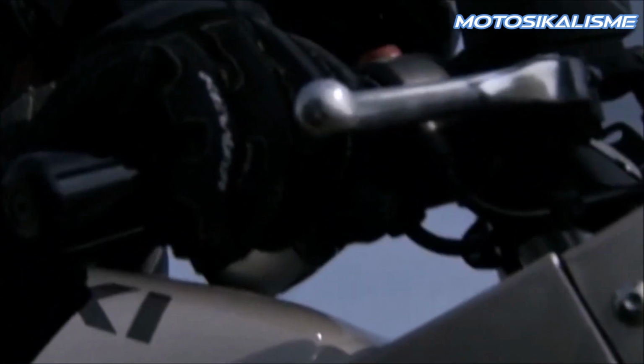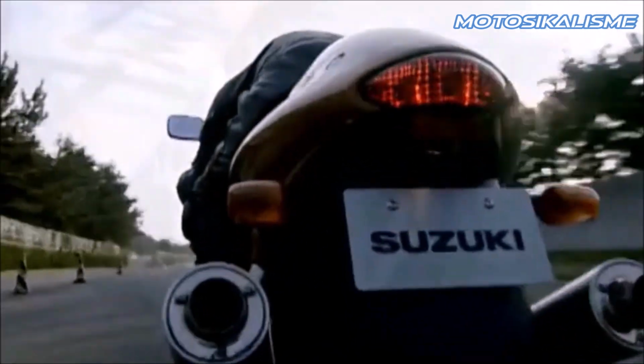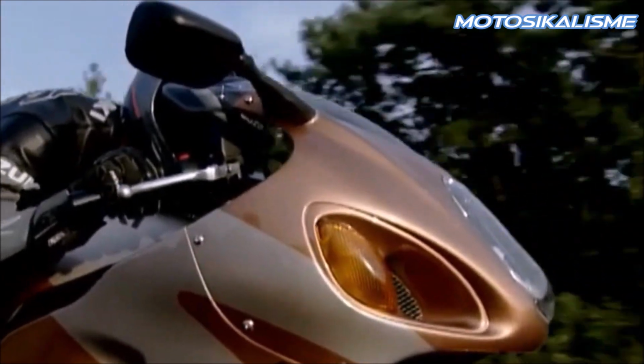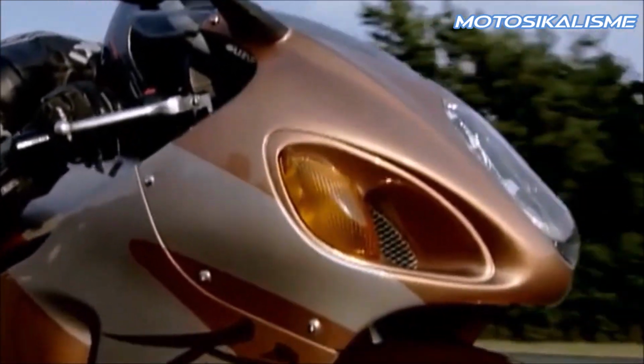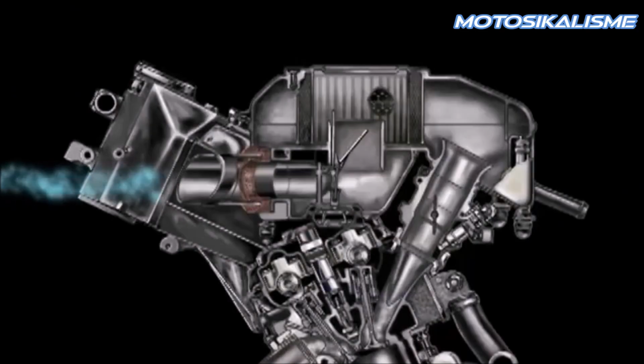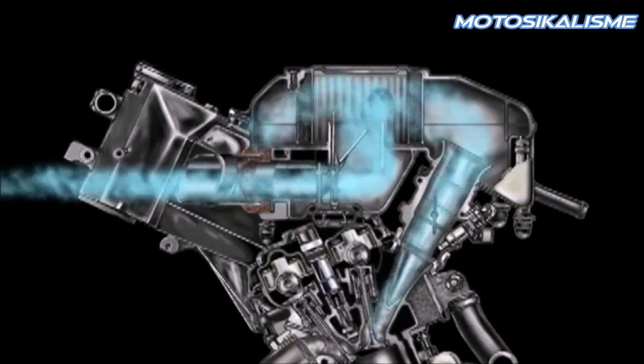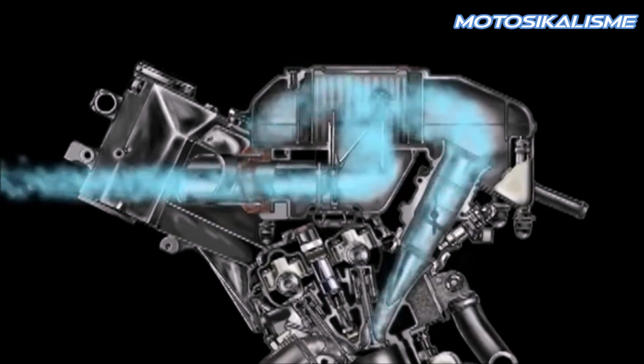A true creature of the wind, Hayabusa employs Suzuki Ram Air Direct to push engine performance to a higher peak. Air intakes on the fairing are positioned nearest the point of maximum air pressure, and even the front turn signals are designed to direct air into the intakes. This pressurized air is fed into the engine by straight downdraft intake tracts via a large capacity airbox.